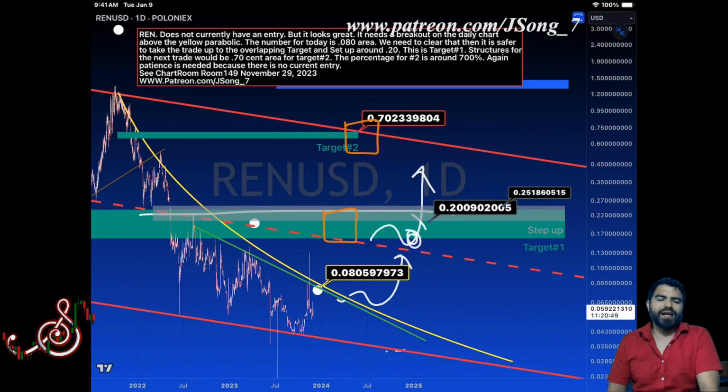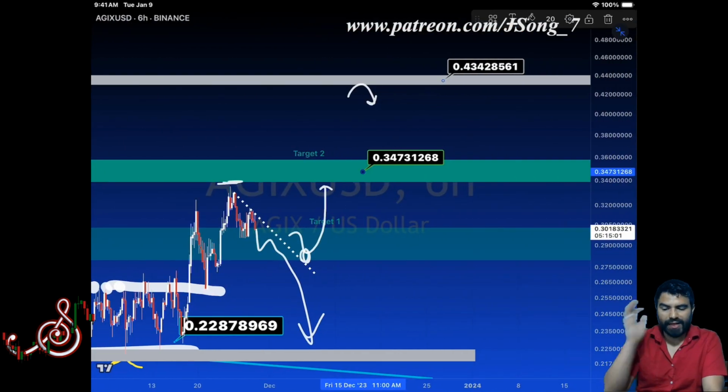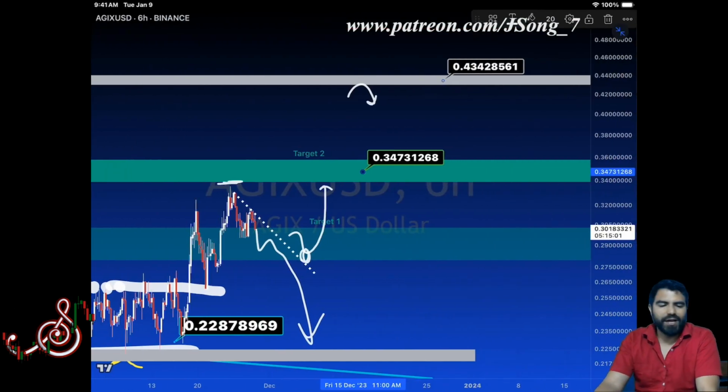It could waste our time and money at the moment. And there's no real entry for that. So wait for that to break out. Put it on your watch list, REN watch list. It could be a real exciting trade, but not right now.